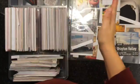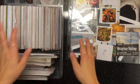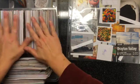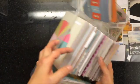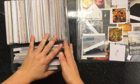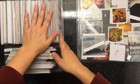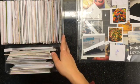I have my massive storage container of 4x6 cards. So I just wanted to show you what I store them in. It's the IKEA, what do you call it? I don't remember what they're called. Antonius, I think, is what they're called, containers. I have all my 4x6s in one and all my 3x4s in another.